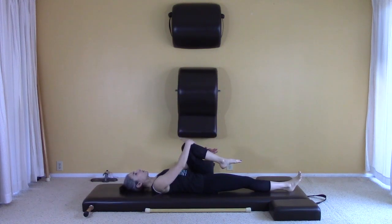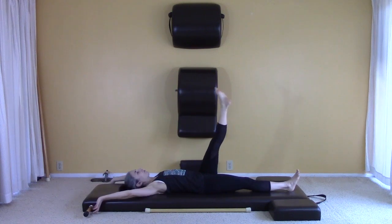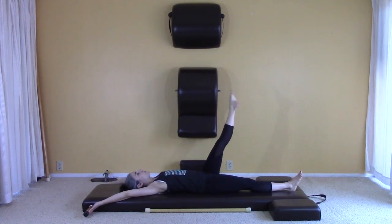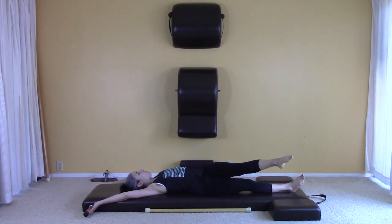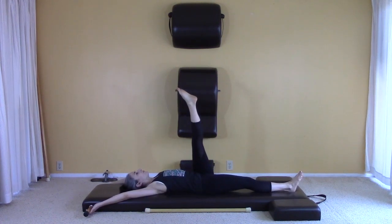And there's a nice version too where you get to bring the leg in each time and stretch up a little bit. And then the small circle over time can build to the big Joseph Pilates one side corkscrewy sort of circle, just like in Return to Life. One more.